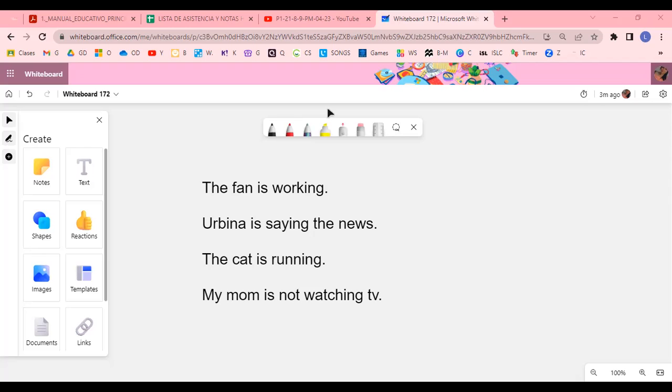Okay, one more minute so you can do it. ¿En dónde la vamos a enviar? In WhatsApp, mister, in WhatsApp. Just to make it short, I just want to look at it, okay? Solo quiero chequear los verbos because I'm seeing something. Eating is sleeping.